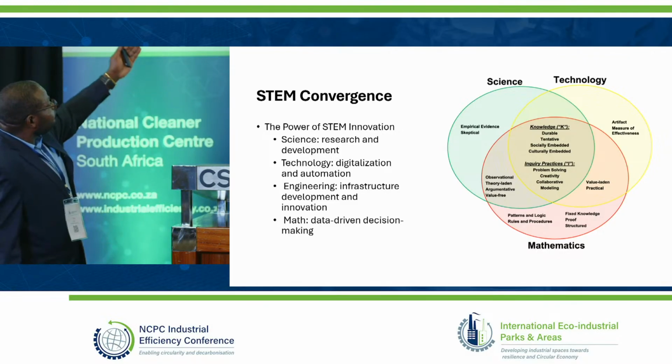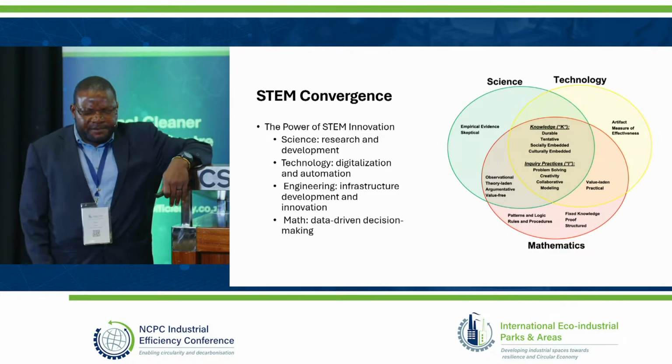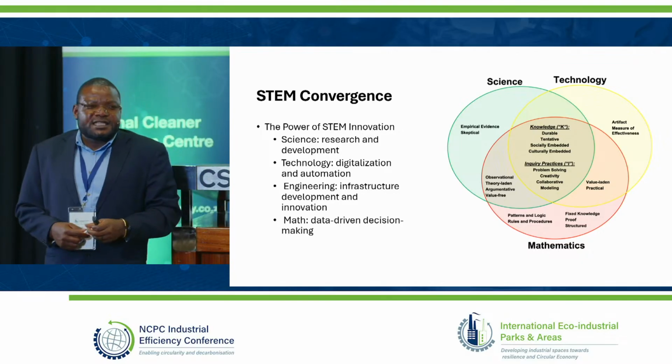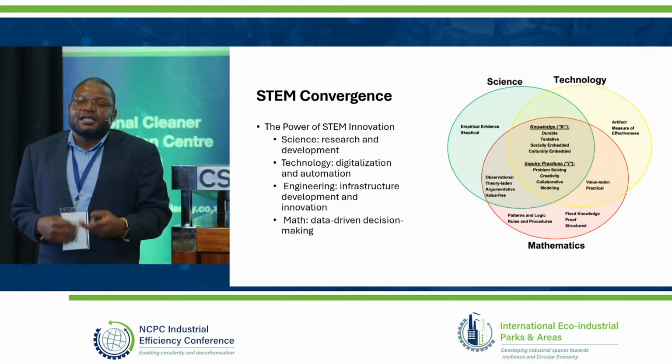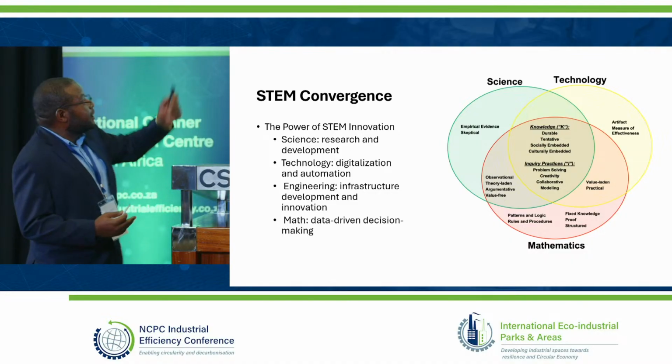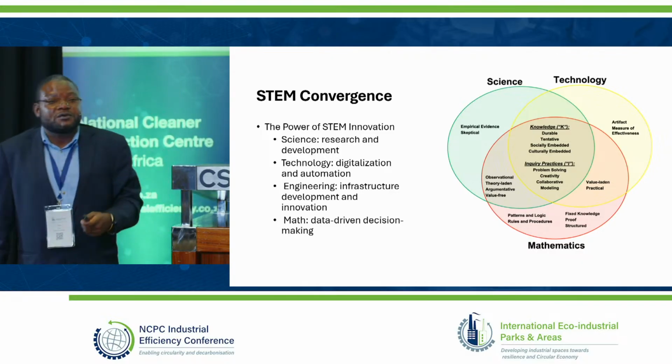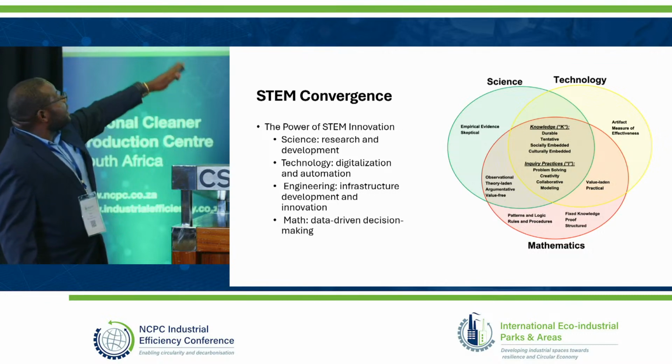Now, we are at CSIR today, and CSIR has identified itself as a leader in research and development. We are the people also to support their initiatives to do that.